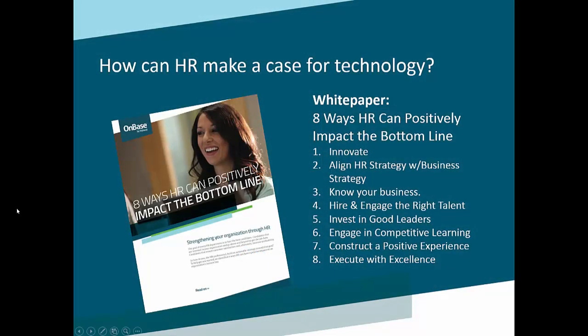Since I don't see any questions, I'm going to ask a question: how can HR make a case for this technology? I know you're probably thinking all of this looks great, but how can I make that justification in my organization? In addition to the cost-saving benefits and the ability to scale the solution across the enterprise and into other departments, OnBase has composed a white paper that emphasizes 8 ways that the Human Resources Department can positively impact the bottom line. I encourage you to look for this white paper, which can be found on our website, and as mentioned earlier, case studies and other literature can be provided upon request.